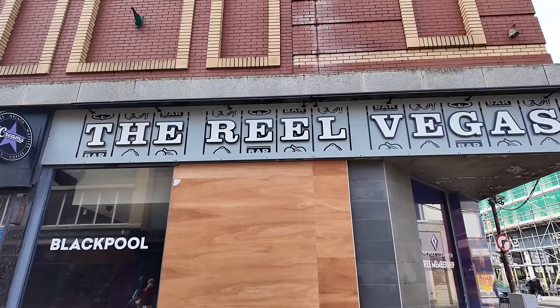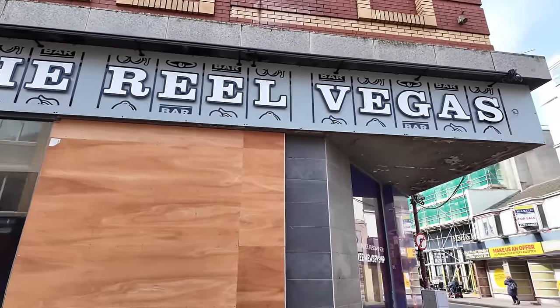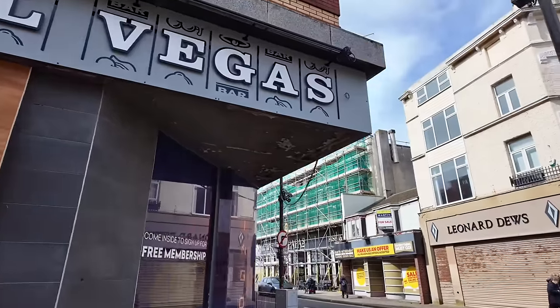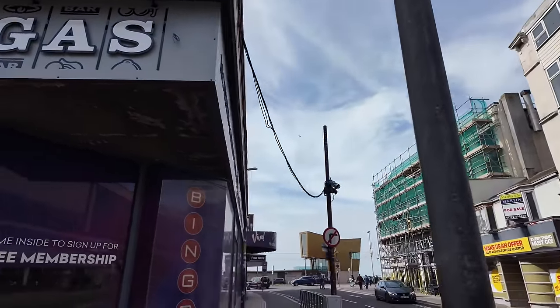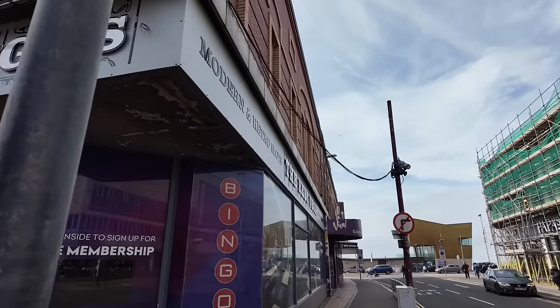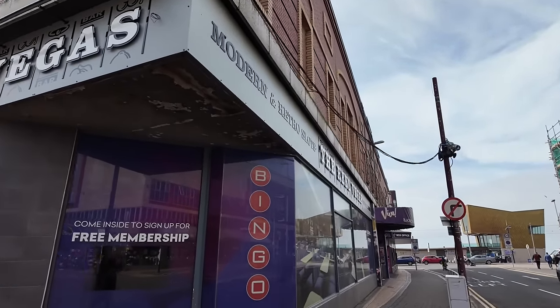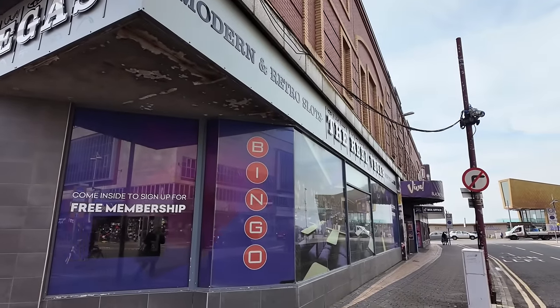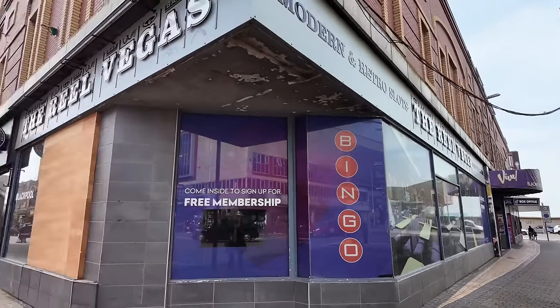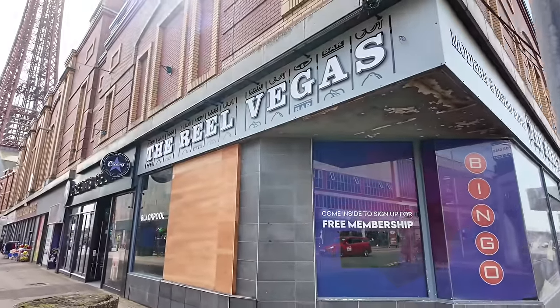Is that new? The Real Vegas? Wonder if that's anything to do with our pals at Viva. That looks like a new sign to me, because I think this was the EE shop. Modern and retro slots. Oh no, I don't think it is. I'll go and ask him, shall I? Modern and retro slots, it says. We'll go and see what we can find out.